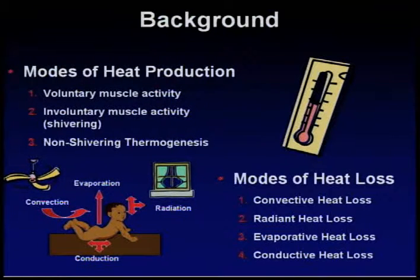There are several modes of heat production. They are voluntary muscle activity, which is physical movement, involuntary muscle activity, which is shivering, and non-shivering thermogenesis. Non-shivering thermogenesis requires the most calorie expenditure and the most energy, and that's the type of heat production that's seen most prominently in infants. There are several modes of heat loss. They are convective heat loss, radiant heat loss, evaporative heat loss, and conductive heat loss. And as you can see, there are many ways for an infant and an adult to lose body heat and only a few ways to gain it.